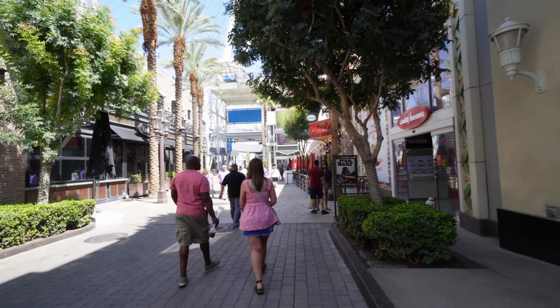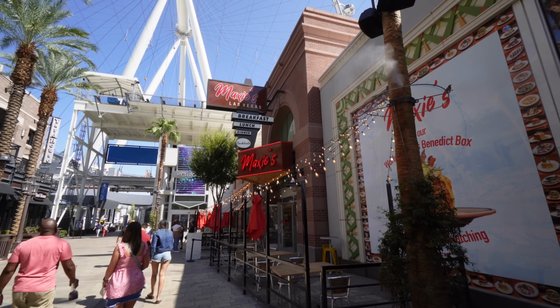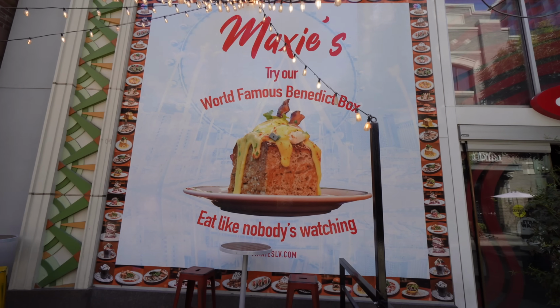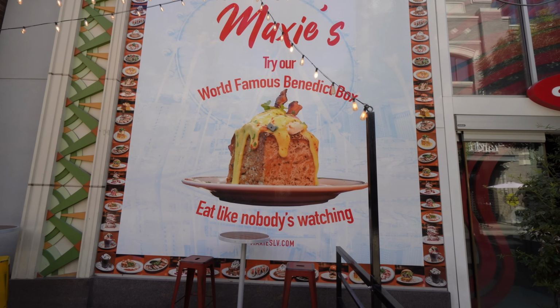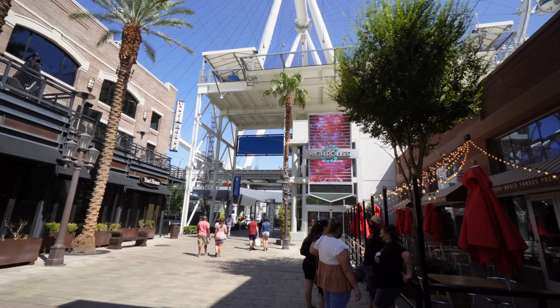Now we're approaching the Yard House, and across from it is Pier 30, which is like a surf/skate shop. Okay, so we're getting to the end, and they have Maxie's Las Vegas right here. Breakfast, lunch, and dinner cocktails. So if you wanna go to Maxie's, check it out. They have a dish called the world famous Benedict box. Nice. There's the monorail passing by, right next to the high roller.